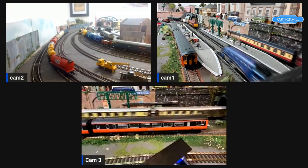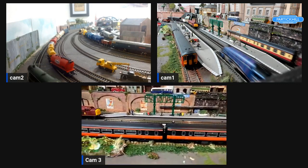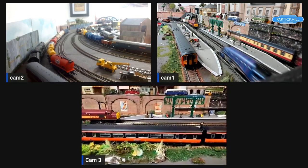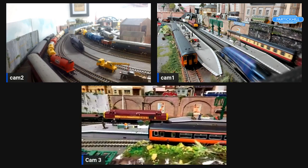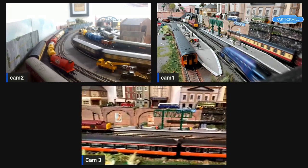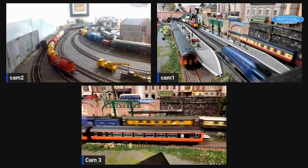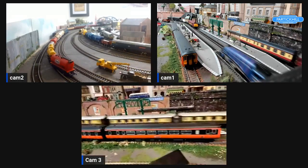So once again, from Ellis Clark, here is my Strathclyde Transport DMU. A beautiful piece, and it runs great. And it was a very good deal from Ellis Clark.